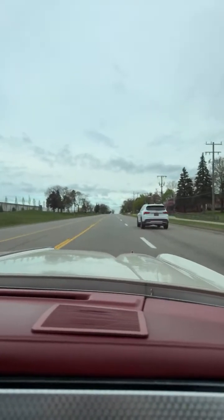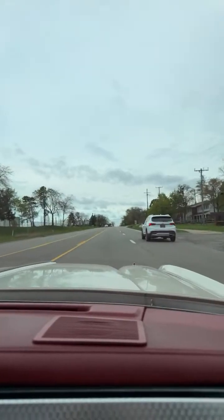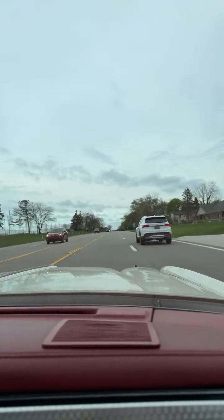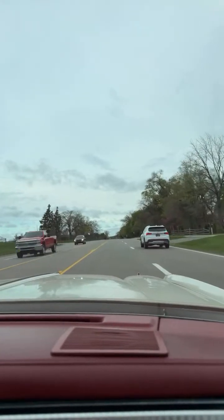But this area here, where we're coming up to, you guys have probably seen the viral video of a guy doing a street takeover thing with a Challenger. And he ended up getting killed. He was doing donuts, and 2 people were racing and collided with him.